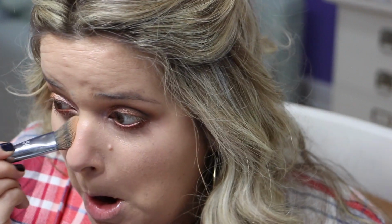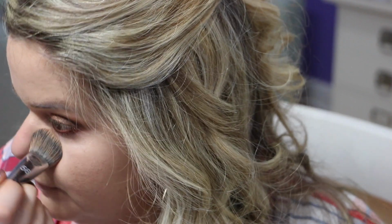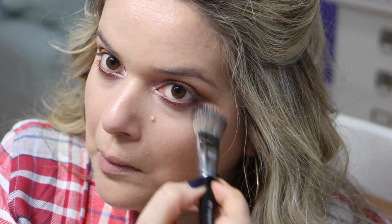I know a lot of people use this for foundation. When I got it, I just started testing this one out. I thought it was too small for me for foundation. I prefer a big foundation brush. But I like how it works as a concealer brush. Blends in nicely. This is definitely not a brush that I think is a must though, by the way. So I'm sure there are other brushes that you can use that'll be better than this one.